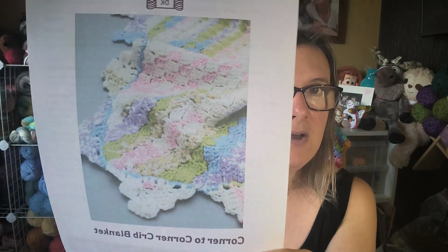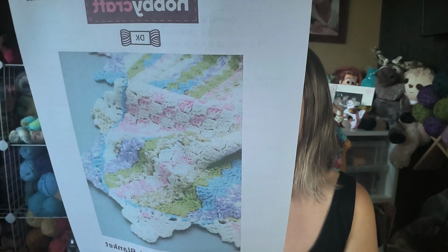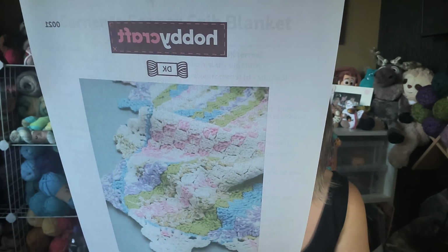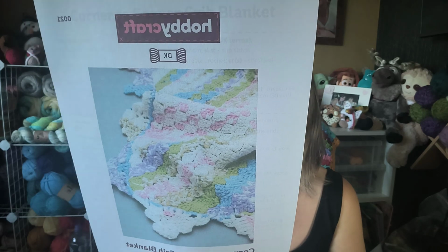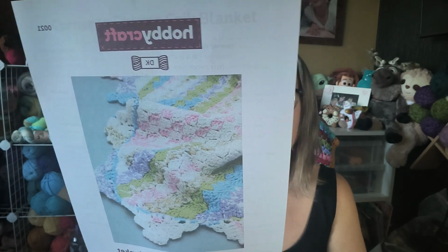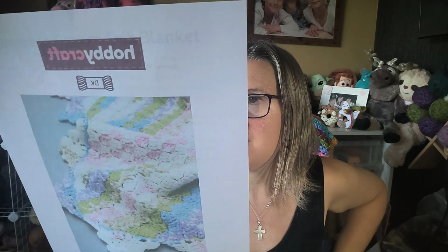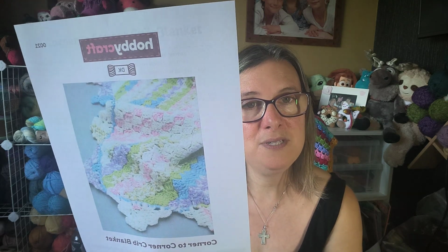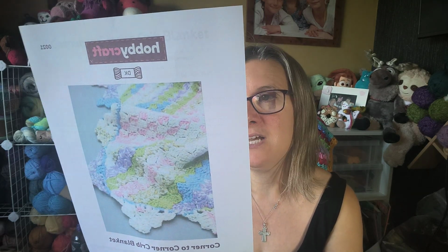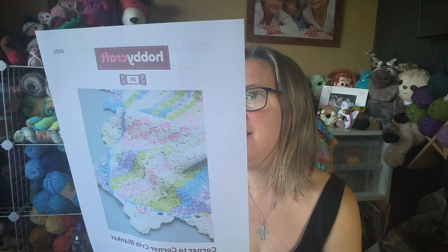It can be all the same, but I think that would be really lovely. And the stuff you will need is the Hobbycraft Baby Prints Multi, and it's 4 balls. And again, you can use any yarn at all. You don't need to use that, but that's up to you. I love to use the Hobbycraft Women's Institute yarn, so it's always a favourite of mine. They just don't have very many colours in it. That's the thing that lets them down.